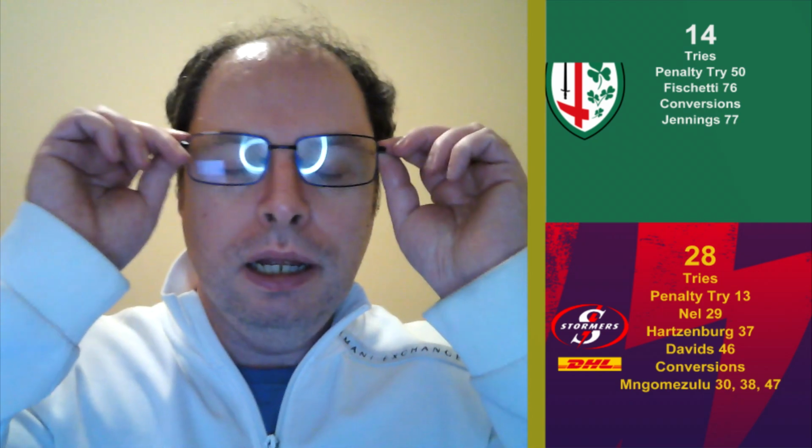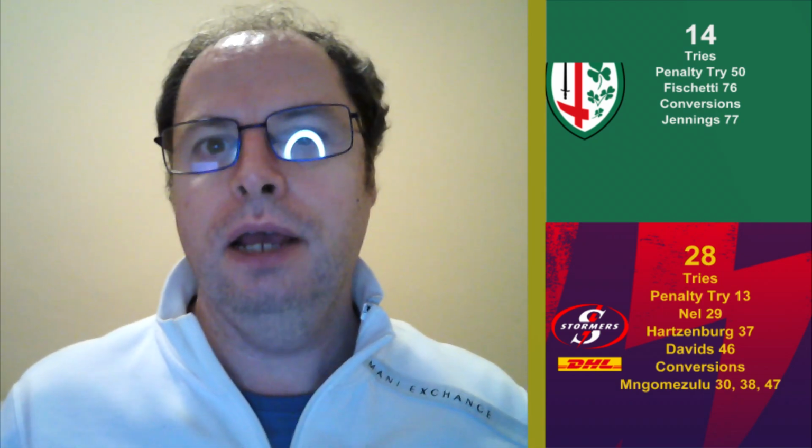Both these teams were looking for a win for slightly different reasons. London Irish, in order to reignite their challenge and maybe give them a slim chance of going through, while the Stormers were looking to add a second win and put them in a decent position with a home game coming next week.